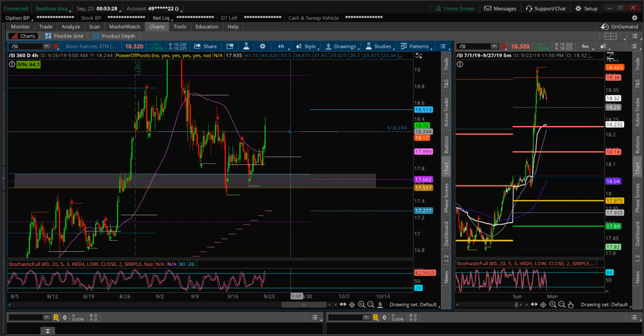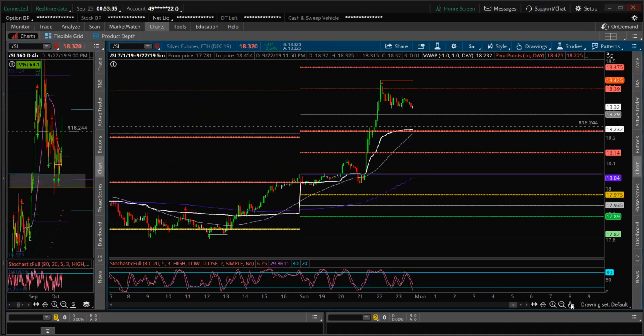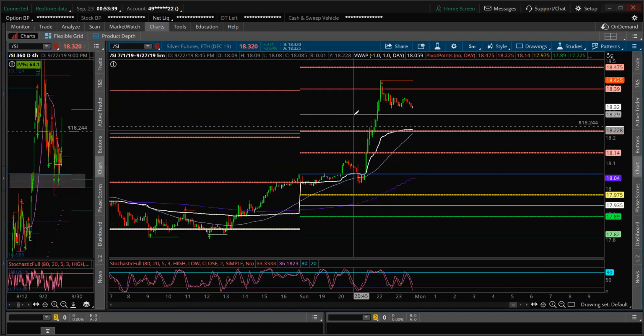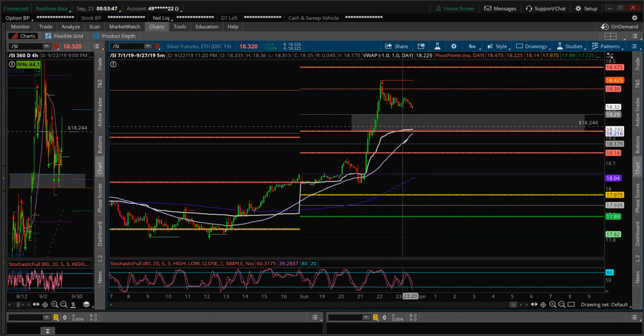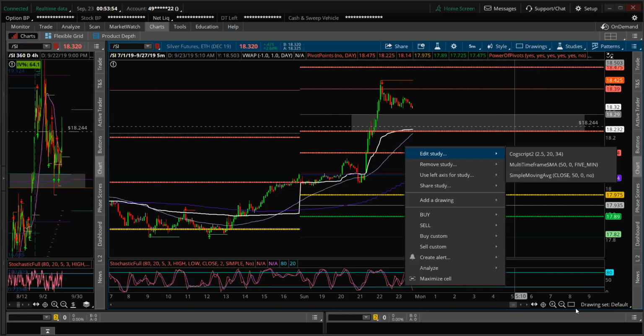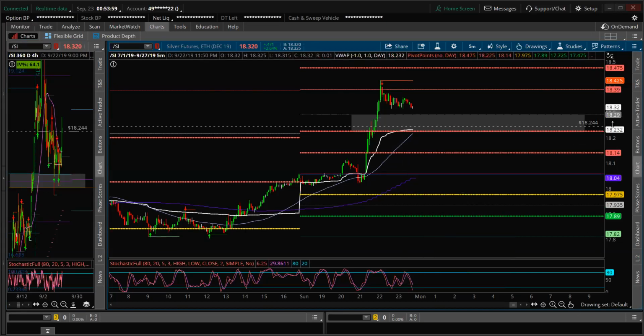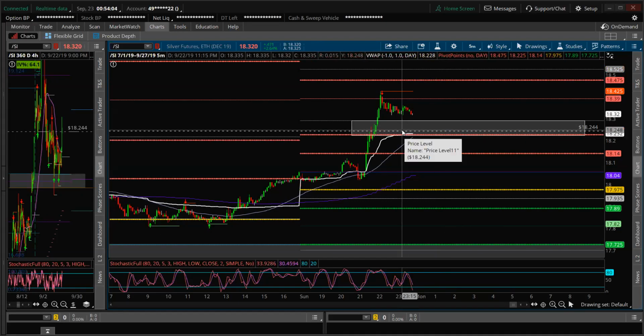Now let's have this right here. So I would say the key support for this is gonna be right here. You have 1, 2, 3 pivots. You have the VWAP. What one is this? That's the 50 SMA of the 5-minute. So you have a lot of stuff going on there. But the pivots is the most important part. So you have a pivot zone that needs to hold here.